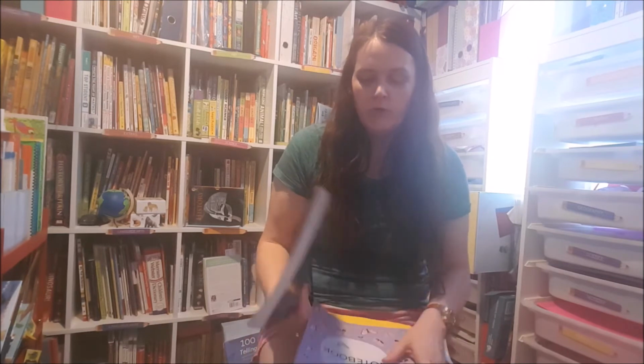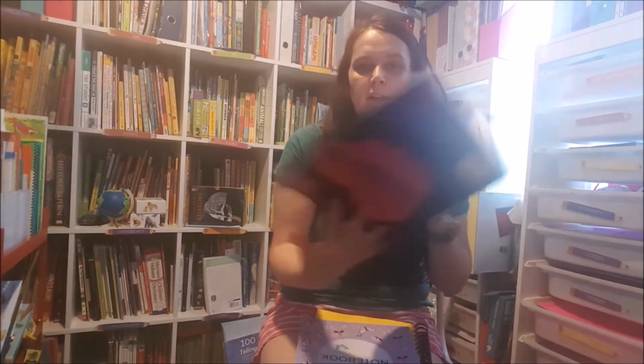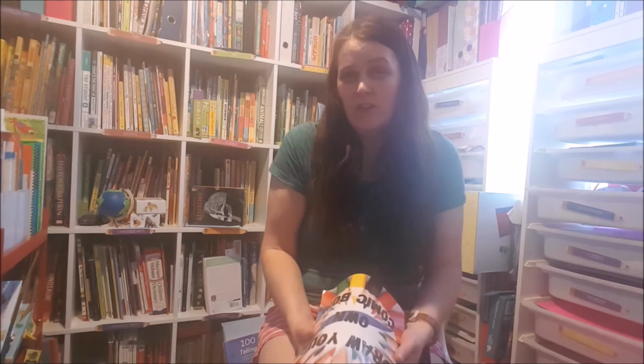And for language arts we do things like this. So draw your own comic books. This is just a book full of templates where she can make her own stories up, and that is another method of notebooking. It might not be as obvious that it is, but it is, because they're writing their own stories, and it doesn't have to be fiction. They can do non-fiction stories, which is just the same.